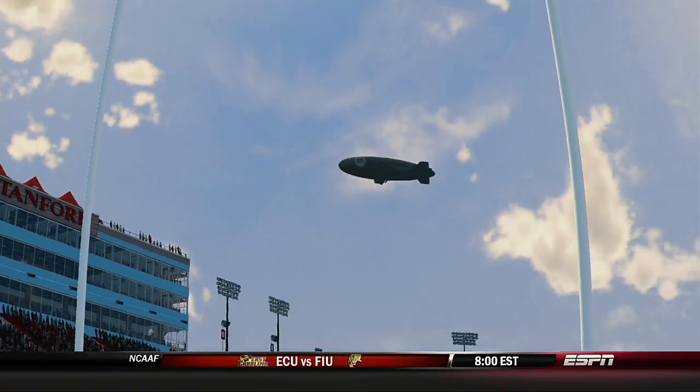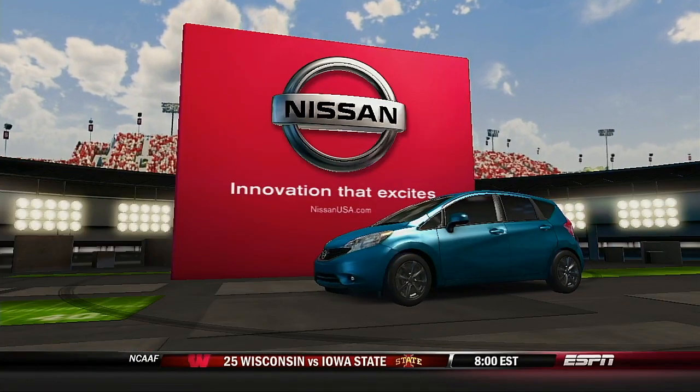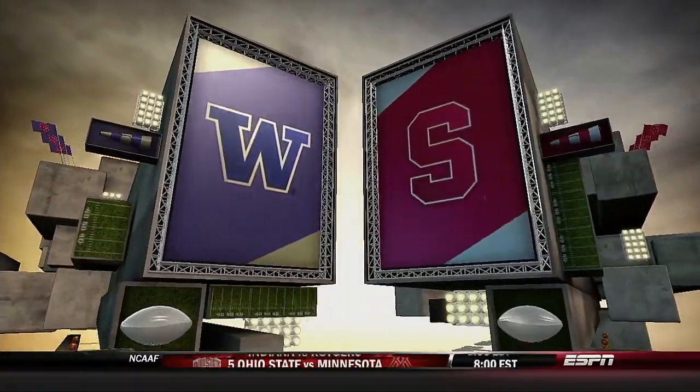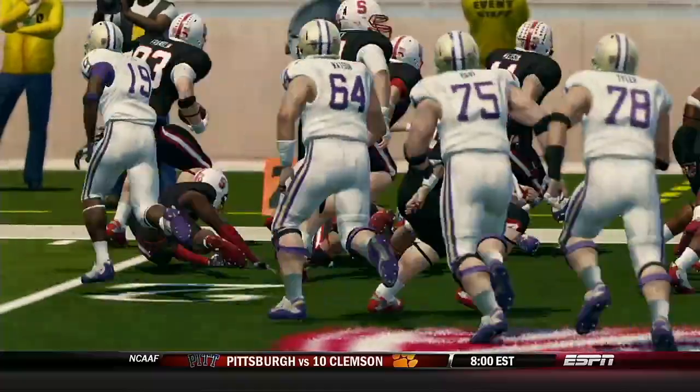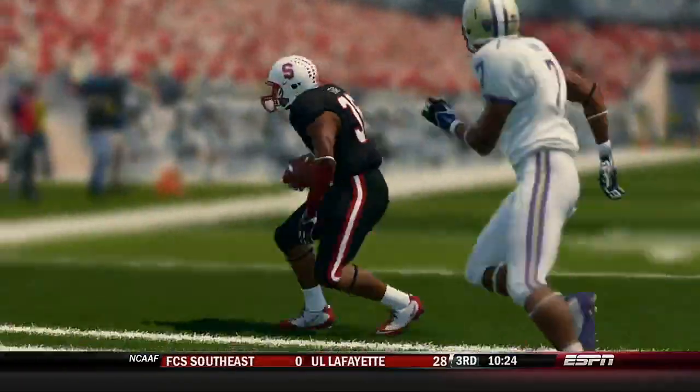We've played 30 minutes. Glad to have you with us on the EA Sports NCAA Football 14 Halftime Show presented by Nissan. Innovation that excites. David Pollack and I here in the studio to break down everything that just happened in your game. Things are straight defensive out there right now. David, what do these two offenses have to do to open this game up?